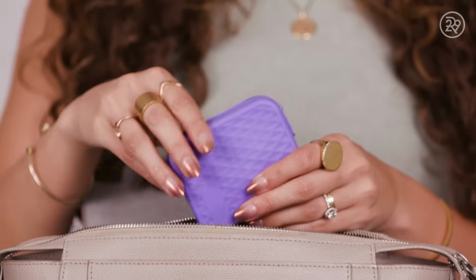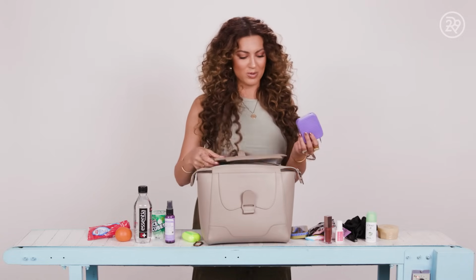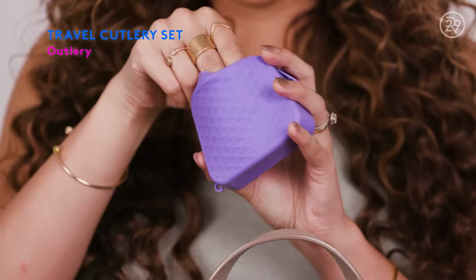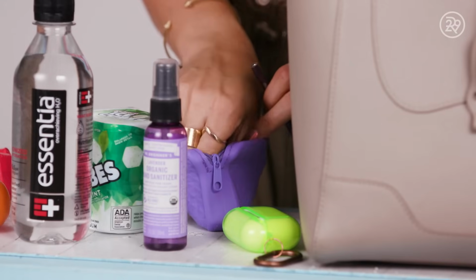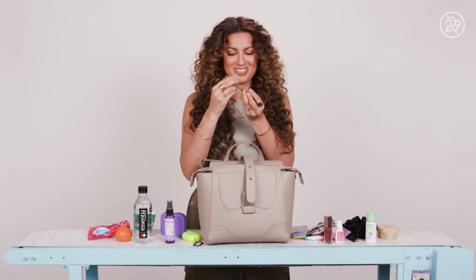Yeah, this item is kind of weird. People think I'm weird for having this, but I travel a lot. There's been so many times where I don't have access to silverware. This is literally just cutlery in a little bag and you have to assemble it. It's a fork, a knife, a spoon, and chopsticks, y'all. If I need a spoon real quick.